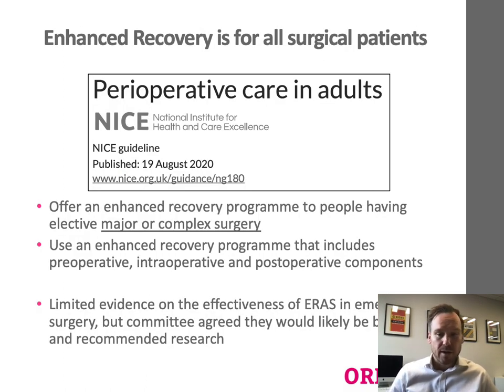So as we fast forward, in the UK at least, enhanced recovery has been recommended by our NICE committee for all surgical patients. Now, NICE stands for the National Institute for Health and Care Excellence, and they're a body that looks at all of the evidence from both a clinical and economic standpoint to make recommendations for the treatment of patients within the NHS. They recommend that for all elective major and complex surgery, enhanced recovery is used. And they go forward to say that actually, although there is limited evidence of effectiveness for enhanced recovery in trauma and emergency surgery, they still recommend its use and they call for future research to be undertaken.